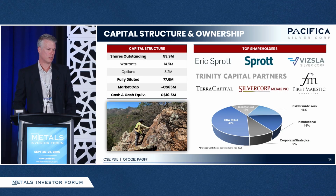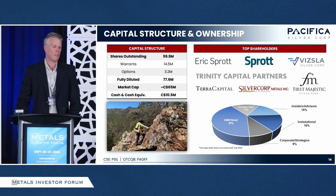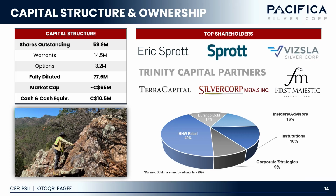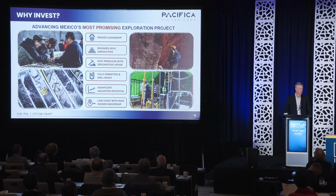Our shareholders, we just raised $10 million last month. We closed it, and within 3 weeks, we had the first drill rig on site. I think it's the first time that I've seen 3 corporates come into a junior company. We had First Majestic, Vizsla Silver, Silver Corp, as well as Eric Sprott, Trinity Partners, which is Pierre's hedge fund. Market cap is 60 million, 65 million. And again, we have $10 million in the bank. And that's it.